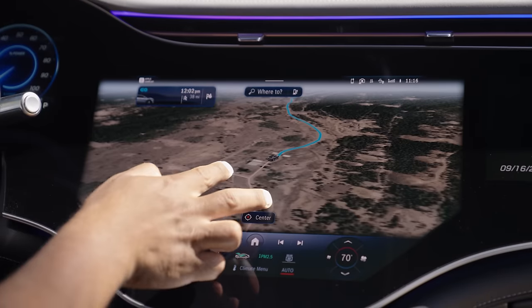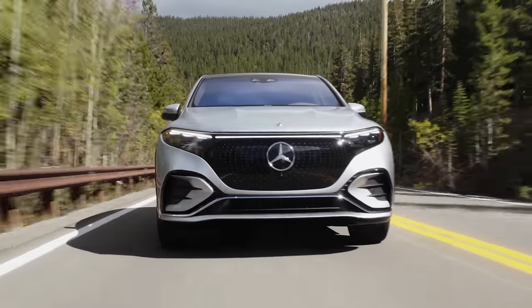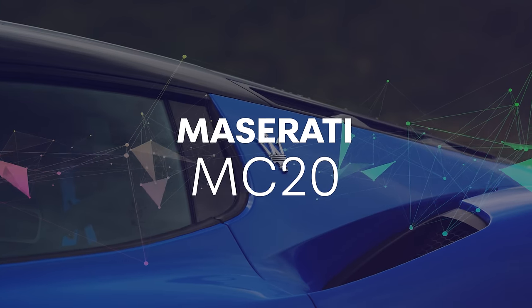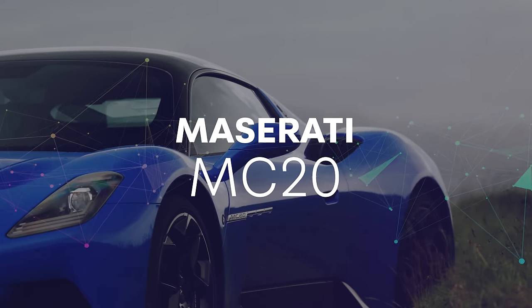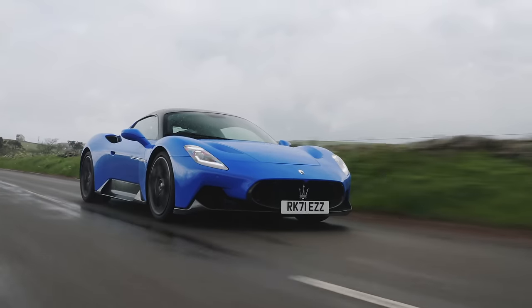And it's full of decent technology as well, making it a strong contender if you're looking for an extremely plush electric SUV. Another one I loved was the Maserati MC20. Stunning piece of Italian design, this one, with a glorious V6 engine, which is kind of all you need in a supercar, but it's also very engaging to drive.